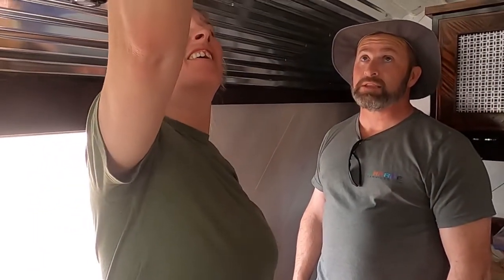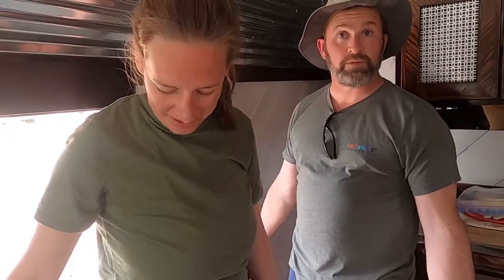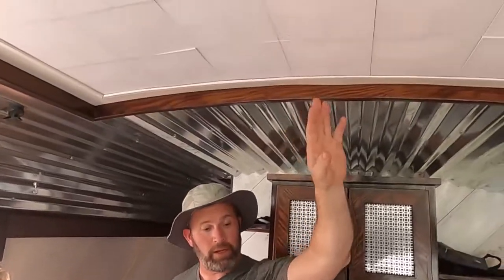Being a small space, lighting is a big deal, so it doesn't feel like we're in here, and we spent a lot of money on this. I would have to fire up the generator and turn it on, and it'd be better at dark.